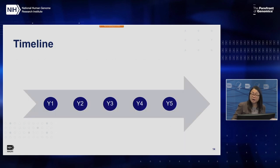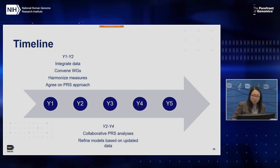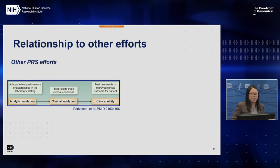Okay, so this is proposed as a five-year program, years one and two focusing on integrating data, convening the working groups, phenotype harmonization, and then consensus on what PRS approaches to use and which metrics to use. So years two through four are the key years for conducting the analyses, disseminating the data, and then refining models based on updated data. And then years four and five will focus fully on disseminating the results and then refining the models further based on community input.